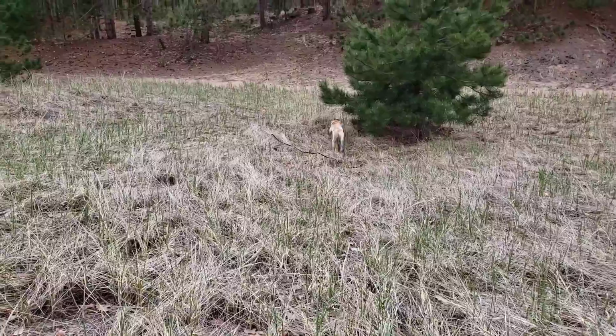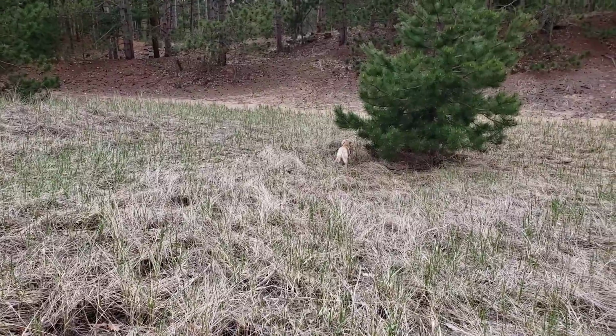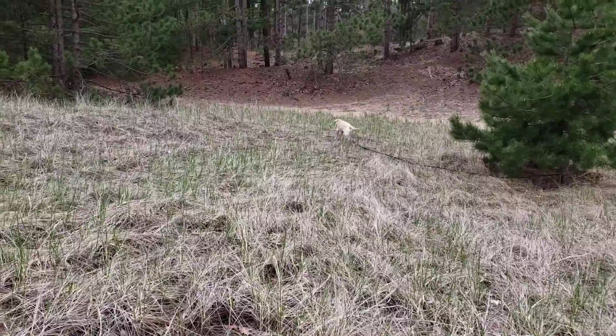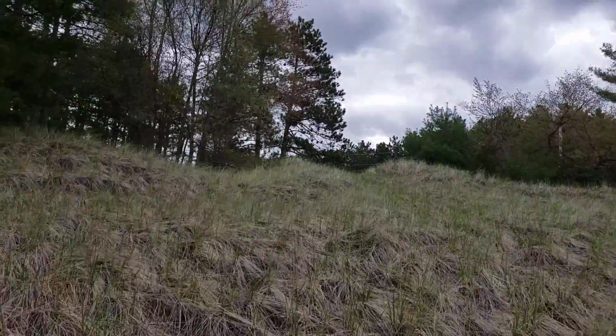These little puppy drive-bys crack me up. You are tying yourself in knots, little girl. Come on back up here, let's go. Come on, Bailey Boo. Come on, big girl. Good dog.